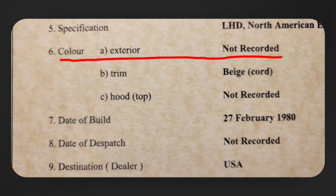The certificate for my 1980 Spitfire has a lot of lines that say not recorded. So you'll notice my heritage certificate says color exterior not recorded. So the heritage certificate would not have been at all helpful in that regard. The certificate is really only useful for a couple of things. It does seem to have the trunk key code on it. It does establish all of the accessories, options that the car originally came with, but it does have quite a few lines on it that say not recorded.